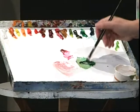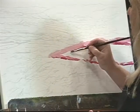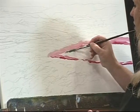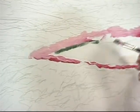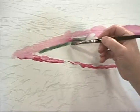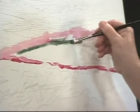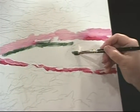So I'm mixing yet again. I'm going to throw in this down right here. And this is in a straight line that kind of comes up like this. What is this little river thing doing here? And then there's some more right here.